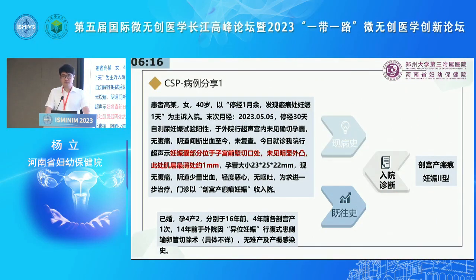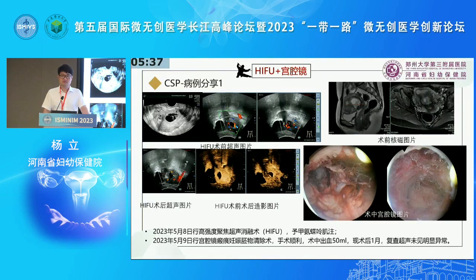So the first case, a 40-year-old female was admitted to hospital with the chief complaint of amenorrhea for more than a month. The ultrasound showed the gestational sac was partially located at the incision of the anterior wall of the uterus without obvious protrusion, and the thinnest part of the muscle layer was about 1 millimeter. The size of the gestational sac was 23 by 25 by 22, and there was no abdominal pain. So it is a type 2 CSP. So we offer HIFU plus hysteroscopy treatment.